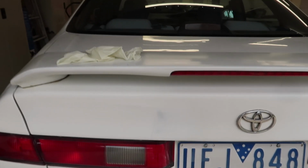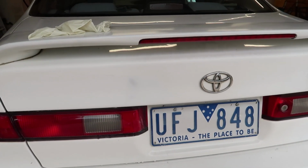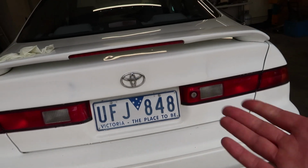I'm not even going to bother polishing and sanding because it is far past what we can do to it, because you can see that the paint actually didn't clear all of it as well. You can see over there, I didn't actually get enough paint there because it's getting a bit grey. So yeah, that's a little bit annoying, but it just looks like my car's a little bit dirty.